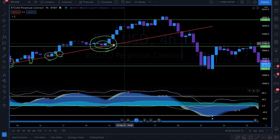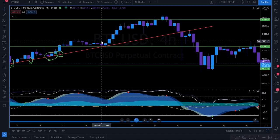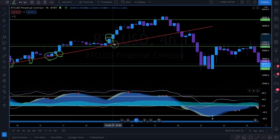Let's say, for example, guys, you entered this trade right here on this candle, and then price started to drop back down and you were in drawdown. For those of you who don't know what drawdown is, it means you're in a trade and it's in the negative. You would still have confidence and say, no, I'm not going to get out of this trade at a loss, because I have so much confluence.